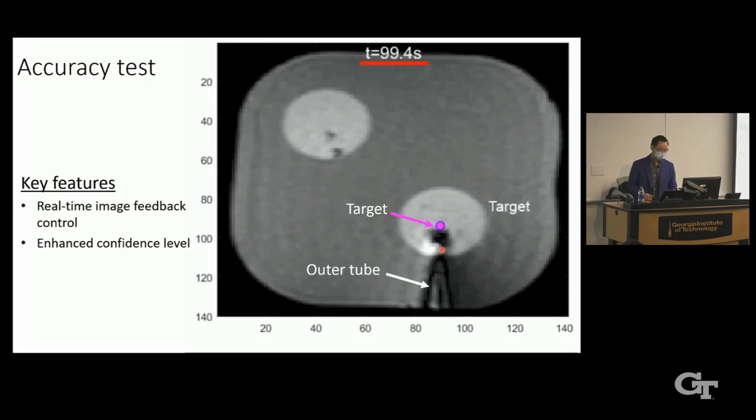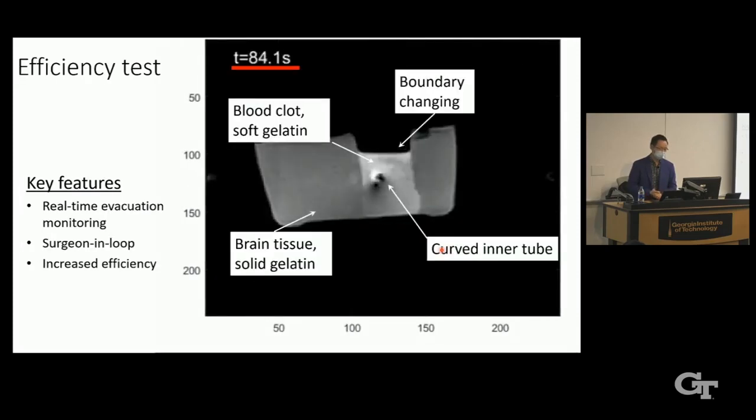This is accuracy test, and next we want to show the efficiency test. Efficiency test is we want to evaluate how much blood clot we can evacuate during the procedure.